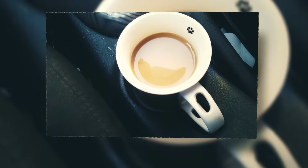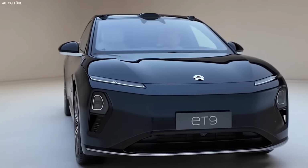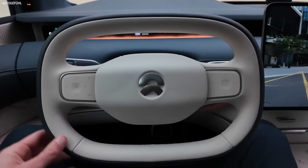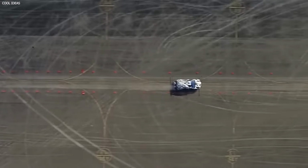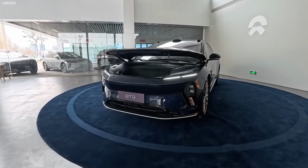The NIO ET9 Premium EV will be the first vehicle equipped with the new 900V EDS. This vehicle, intended for a new generation of high-end business users, promises an impressive driving experience with superb styling, a spacious interior, and efficient charging. In addition, the vehicle will be equipped with more than 100 NIO full-stack technologies, including NIO's first 5-nanometer auto-grade chip and large cylindrical battery.